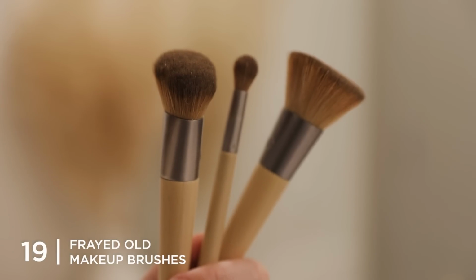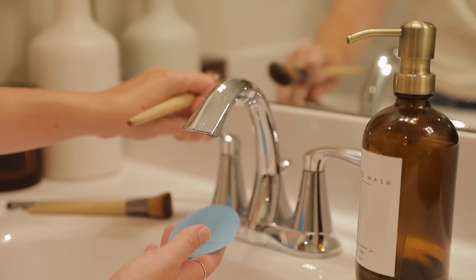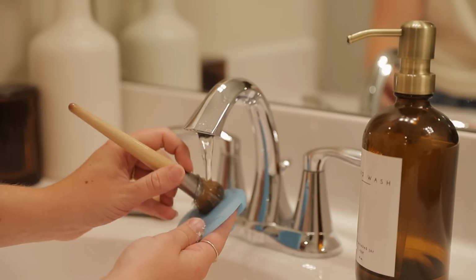Then number 19 is frayed or old makeup brushes. And to this one, I'm actually going to add makeup sponges that are worn out. Take a quick look through the products that you use to apply your makeup. Where we pretty regularly will replace makeup that we've used up, often we just completely neglect our brushes. We'll hold on to them until way past their prime and often don't always do the best job of cleaning them either. So there are two things that you can do here.